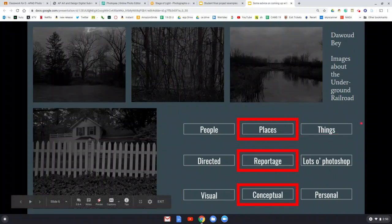This is Dawoud Bey. He did this whole series about invoking the Underground Railroad. So it's about places, and some of the images actually are places that were way stations in the Underground Railroad on the escape to freedom. It's reportage in that he didn't direct it. Yes, he did edit it in Photoshop, but it's not like he added stuff in. I'll show you an example in a second. And it's conceptual. He used his processing materials, so materials where he went to photograph, his process, the fact that he edited them. He took them at night. He edited them to be very dark to show what it would have been like going at dusk or in the moonlight or whatever, trying to travel along the Underground Railroad to freedom.